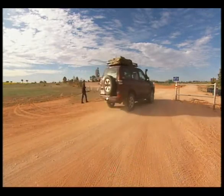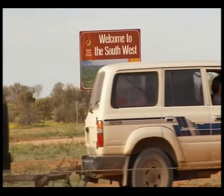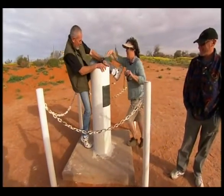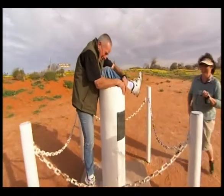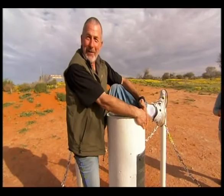These blokes have come from Innamincka. Others, well, they come from all 3 states. Some with the aim of staying there. Can I be in all 3 at once? It tells you at the top. There we go. I'm now in Queensland, New South Wales and South Australia.